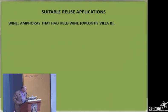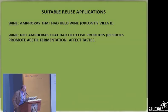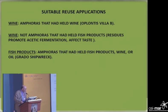The second question is the extent to which the presence of remains of an amphora's prime use content or a pitch lining would have rendered a container unsuitable for use for the packaging of some substances. The evidence from Plantas Villa B indicates that amphoras used for the packaging of wine could be reused for this same purpose. On the other hand, containers that had been used for the packaging of fish products likely would not have been regarded as suitable for the packaging of wine, given the likelihood that residues would have promoted the wine's acidic fermentation or affected its taste.